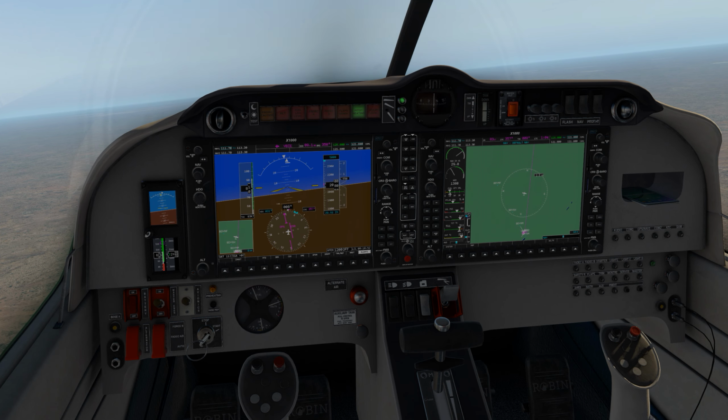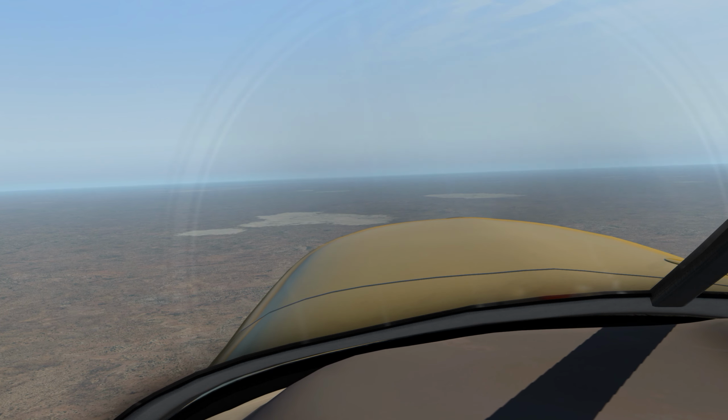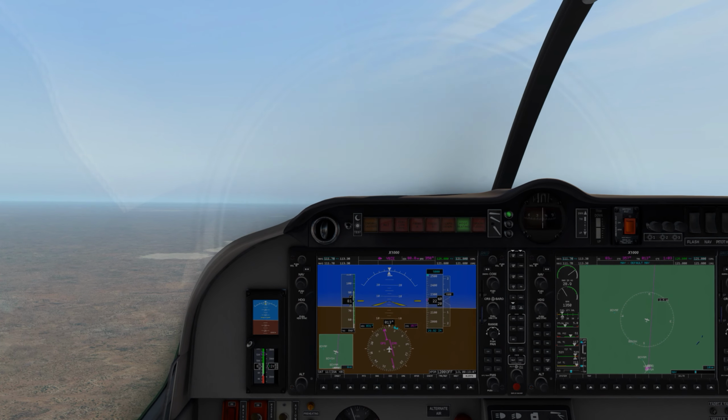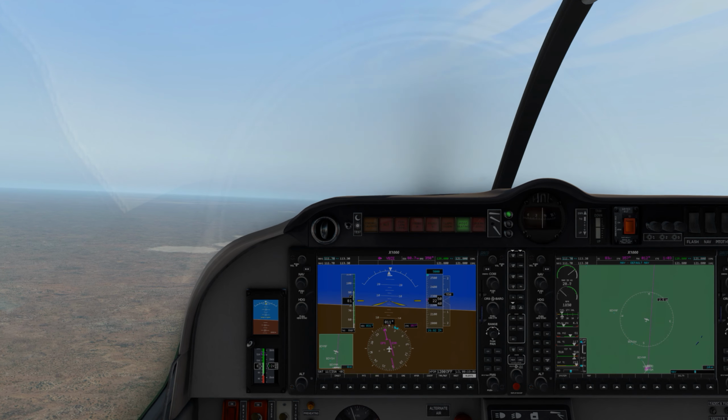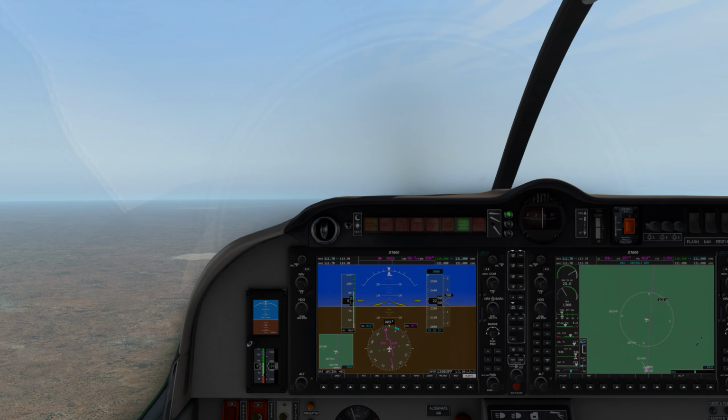I must say though, if we crash, we do not want to be crashing in the outback of Australia, because there is nothing out here except a bunch of mean kangaroos and some other big things. I don't know. Do they have wild cows or something? They have something else that's slightly unusual.